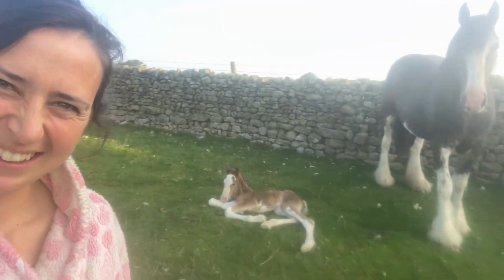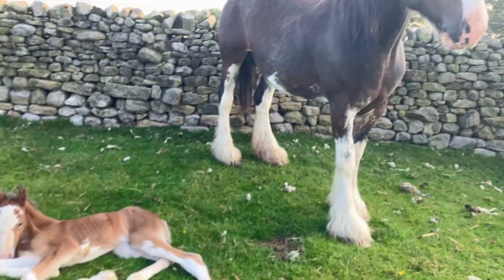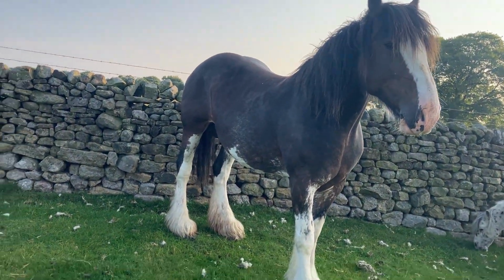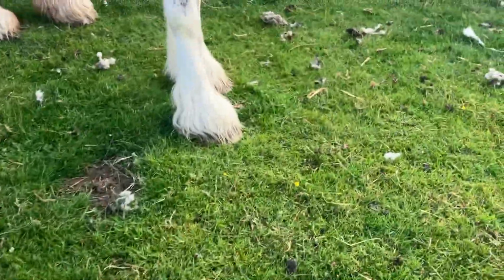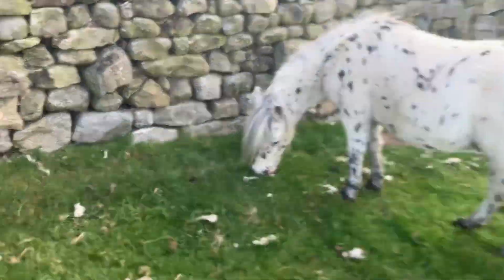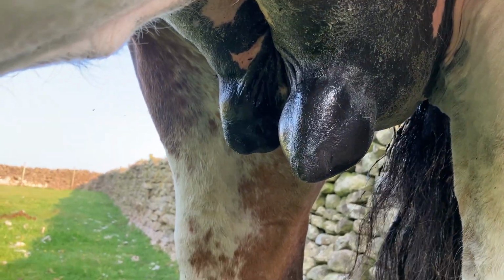I'm doing this while Charlotte's asleep because she's obsessed with the neigh-neighs, and it's hard work because obviously the horses are big and I don't want her getting stood on. Anyway, here she is. I'll turn it around. Look at those long legs. Yeah, so you can see they're quite big and very full of milk.